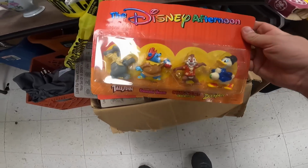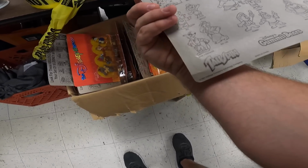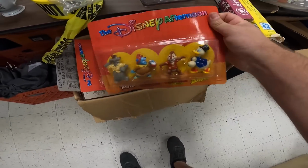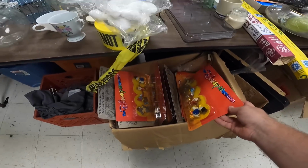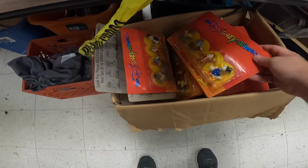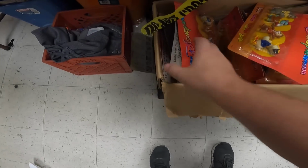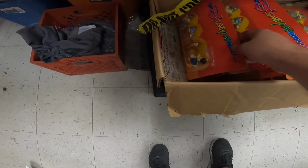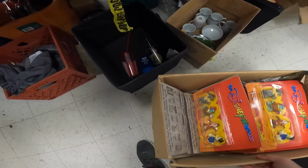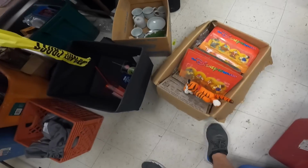And it's a whole thing of Disney figures down here from 1991. The whole box of them. I think they're all the same people. I'm gonna get all of them. Throw other stuff in there.